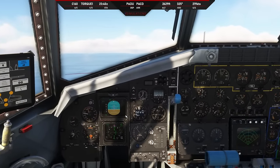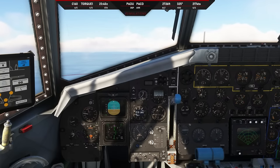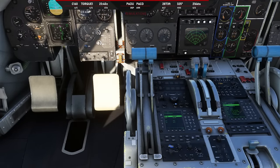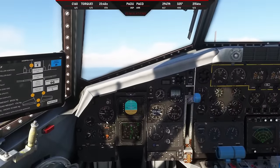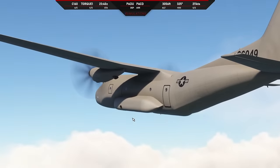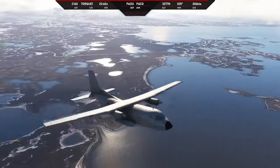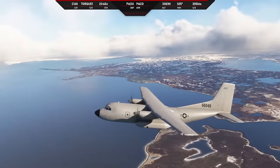In the climb, power it up. Air Chief 0-8-0 Papa, right heading 060. Right 060, Air Chief 0-8-0 Papa. I think that's the lagoon right there.